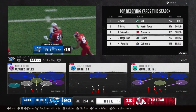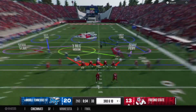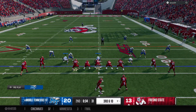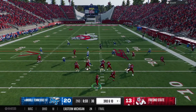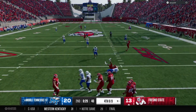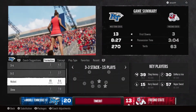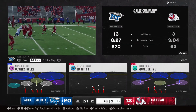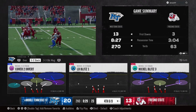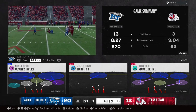It's hard throwing in the pocket, man. You got bodies and 300-pound dudes falling all over the place. They're trying to hit you. That time, the pressure got to him, and it forced the incompletion. Feeling some heat. He's going to take off. And he couldn't find quite enough running room to reach the line to gain. Timeout called by the defense. It's their first of the half as they'll make some adjustments.